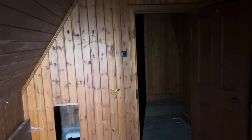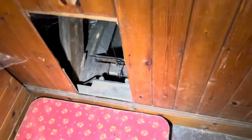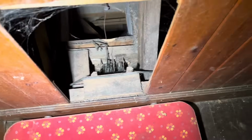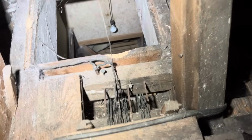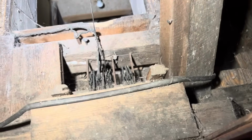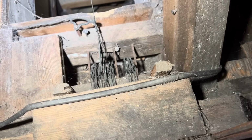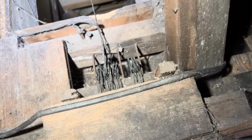Up here. So if, what are you getting scared of now? So if they were up here, we'd hear them. Wait a minute. Look, these are those things, look. These are the wires that lead up to like a lever system. It's gotta be for bells or something. Up to the, these will be the servants' quarters, won't they? So they will have pulled those. And they would have probably rung a bell up here.